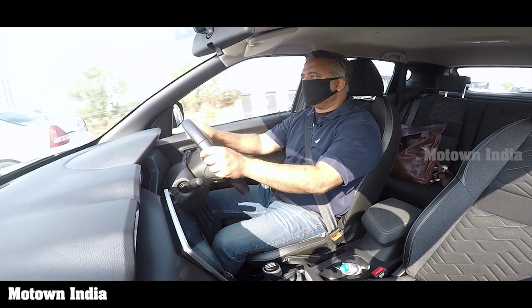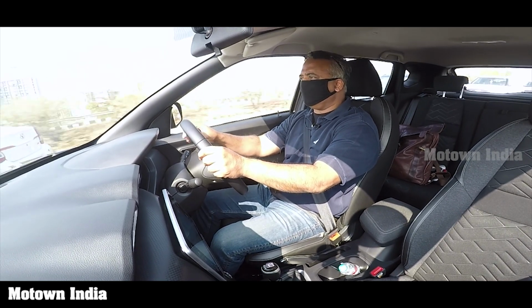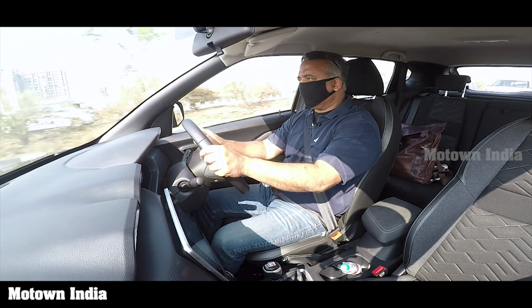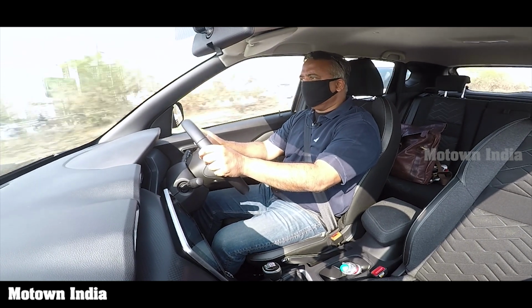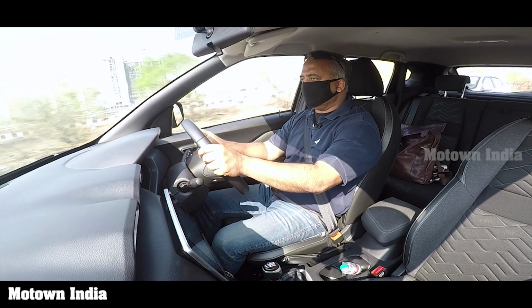Let me start with the seat. I feel the seat is extremely comfortable. It's got these very convenient side bolsters. It's got the right cushioning. The under thigh support is amazing.